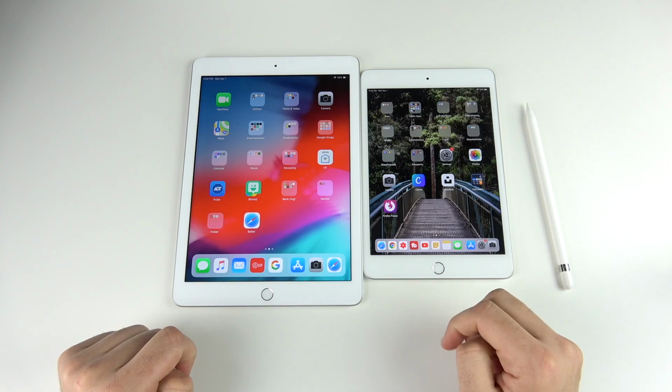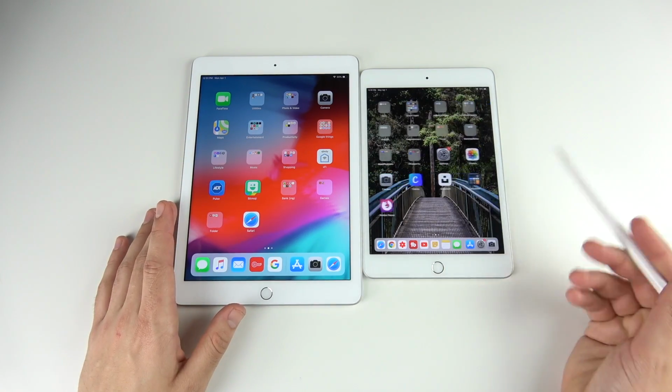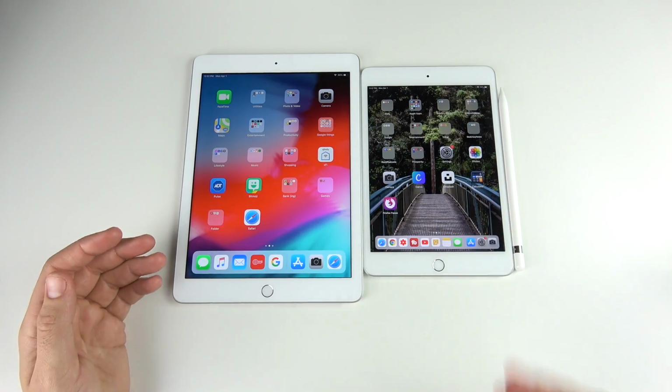I should also mention that in my experience, I found that the Bluetooth connects faster for the iPad mini, and that makes sense because you have Bluetooth 5.0. For you all who use Bluetooth devices a lot, the iPad mini will be better.